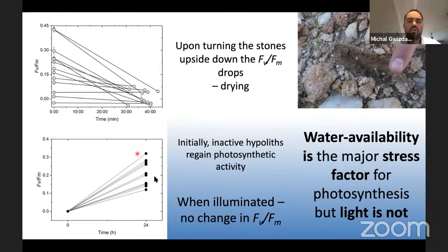Interestingly, when we then took those photosynthetically active hypoliths outside and exposed them to full sunlight, by full sunlight I mean sunlight that is filtered through the stone, we observed absolutely no change in Fv over Fm. And what that tells us is that even at the maximum light that hypoliths can get, they do not experience any light stress, or at least we don't see it in our measurement.